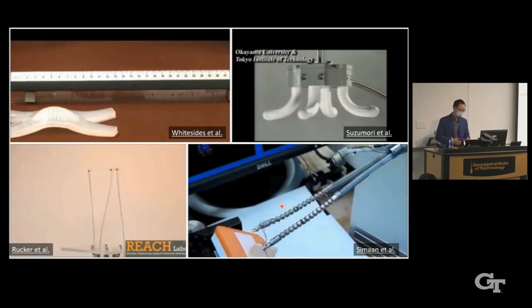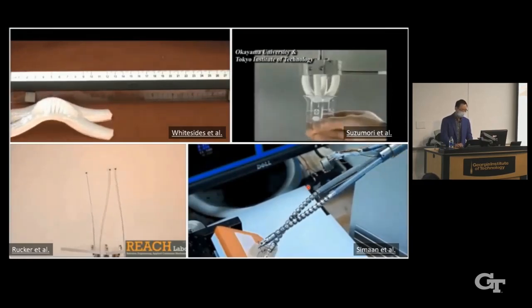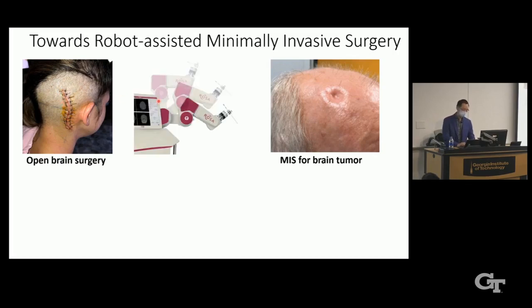What I'm particularly interested in is using continuum robots in the medical field. The main motivation is the ongoing trend to make procedures less invasive. Here I collected some images from the internet showing the scar after procedures, and I want to show you how robots can change the whole story by using novel techniques. Here is an open brain surgery, and as you can see, this scar is around 10 to 15 inches. But now we can perform the same procedure using a ROSA robot, such that we can enter the brain from a minimally invasive approach.